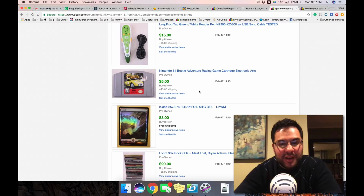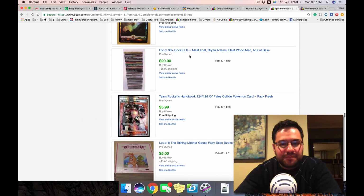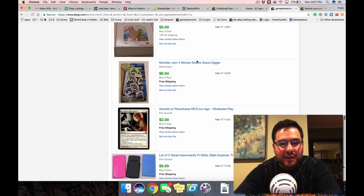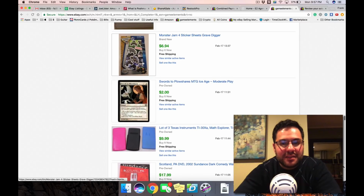This is another one, $5. Here's another one of those pens. We probably could have got a little more for it. A lot of CDs, some more kids books again. This lot was probably sitting for a while, and I slashed the price. This is from the dollar store, one of these. So $1, $2, $3 to ship. After fees, you're still making double your money. But again, it's only $1.02 profit.